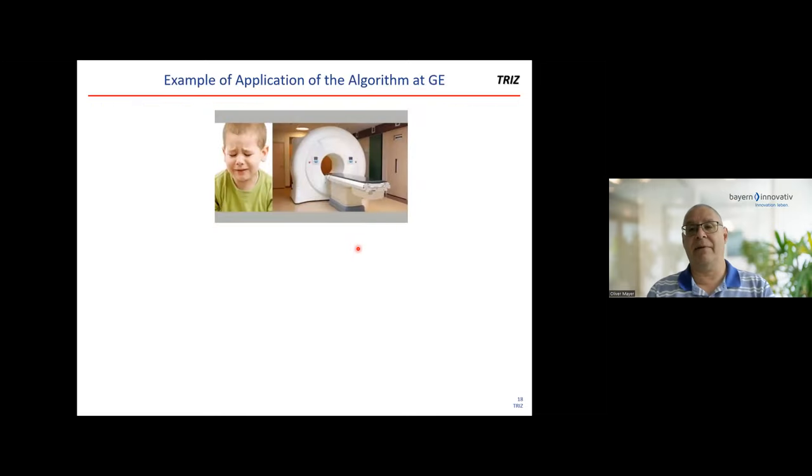Here also an example for this part. We have here a CRT, a computer, magnet resonance inspection.